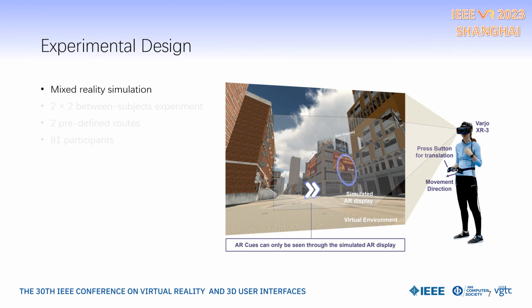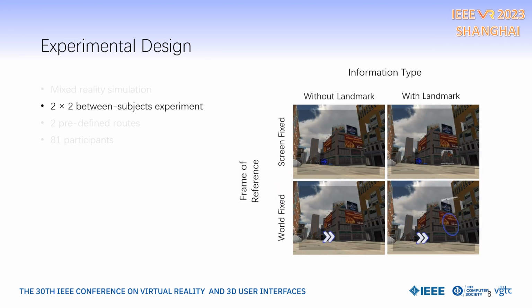We did our study by using the mixed reality simulation method to emulate an AR display in a virtual urban environment. This provides us with rigorous control over the experimental setting, and we are not hindered by limitations of current AR HMDs, such as tracking instability over long distances. We designed a 2x2 between-subjects experiment to investigate the effects of frame of reference and information type and any interactions between them.